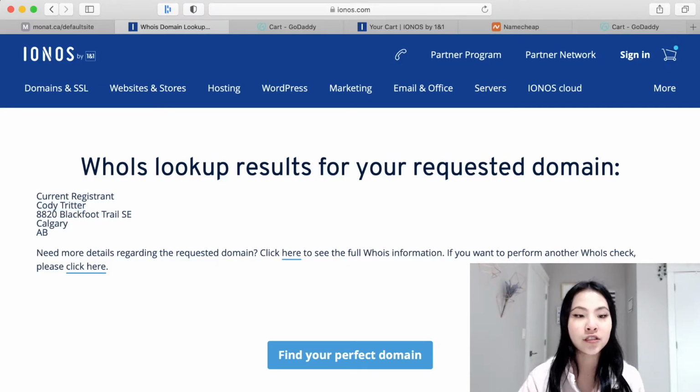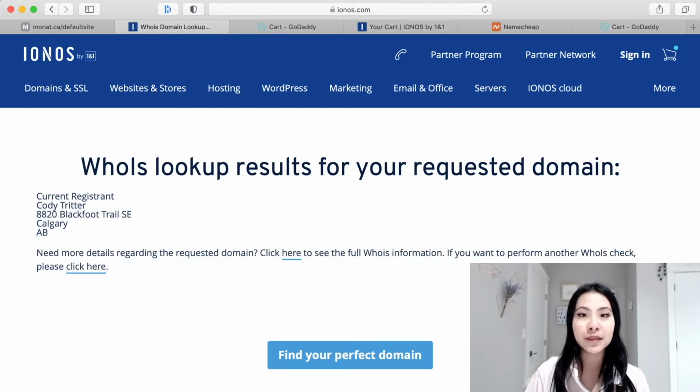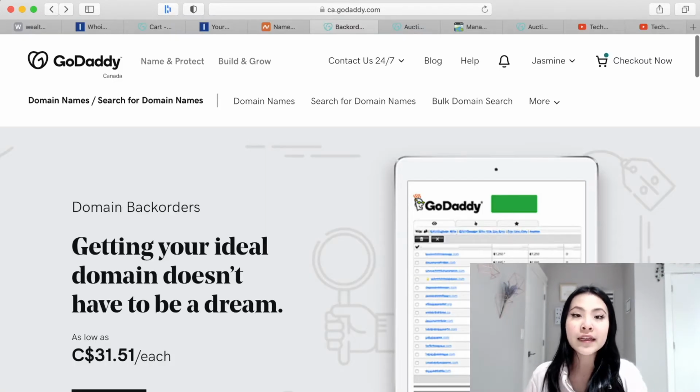And then we can search this person up either through their LinkedIn or whatever information they have online, try to get the email, contact them, and ask them if they're selling this domain and how much it will be. This is basically some of the steps that you would do if you're trying to get a domain that's already registered.